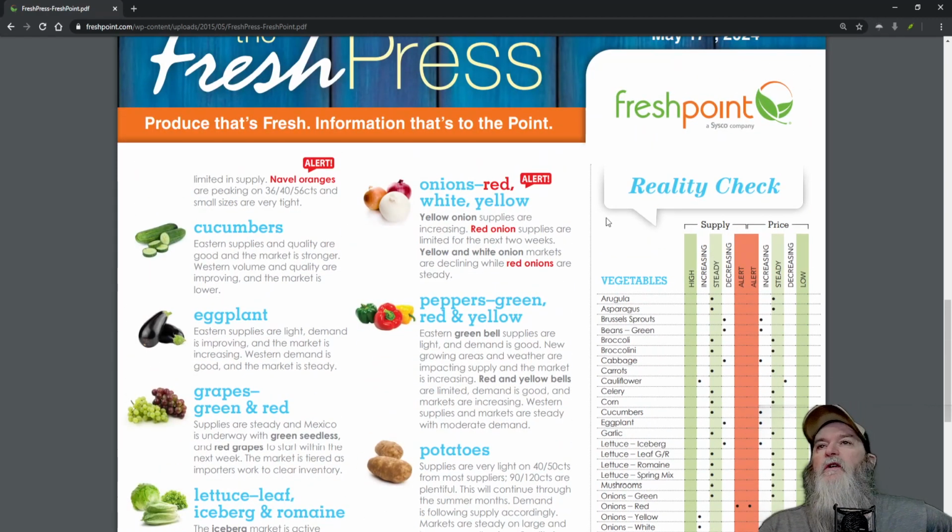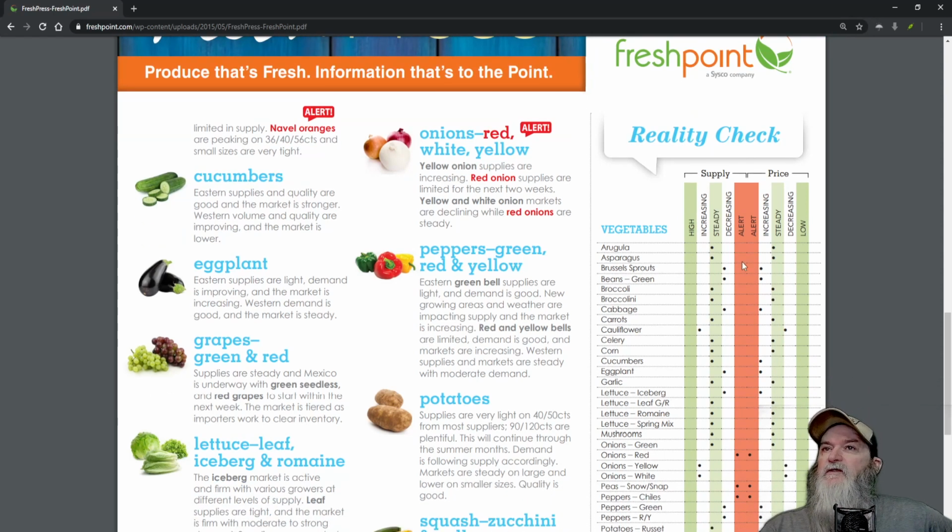And here we have what we call a reality check. It kind of breaks down everything that we've already talked about and maybe a few other things in here. But we've got our supply on the left and our price on the right. So anything that starts moving into the alert, and if you see here on the left, it says our supply is high, increasing, steady, and decreasing. On the right here, we have our price, which is on the outside low, decreasing, steady, and increasing. So we kind of have to pay attention to where this falls.